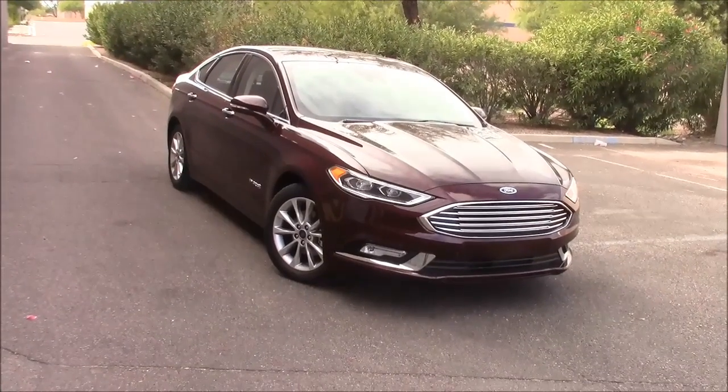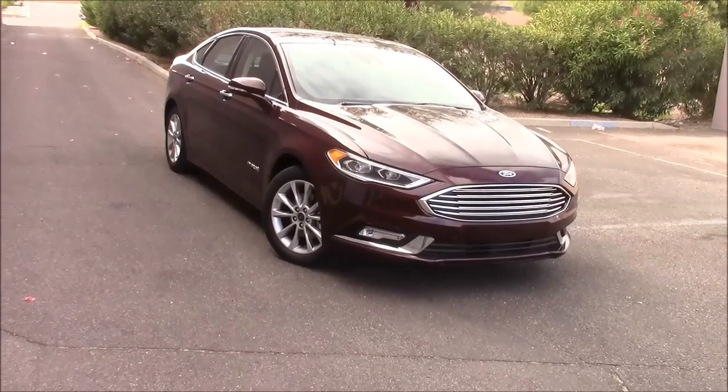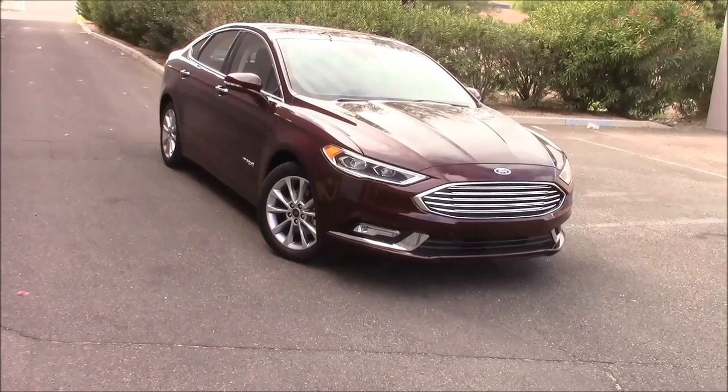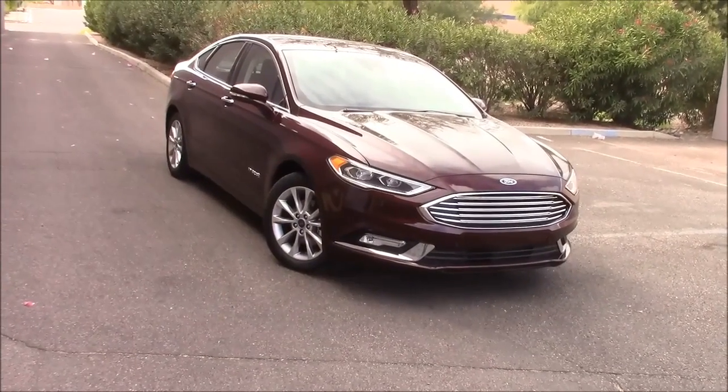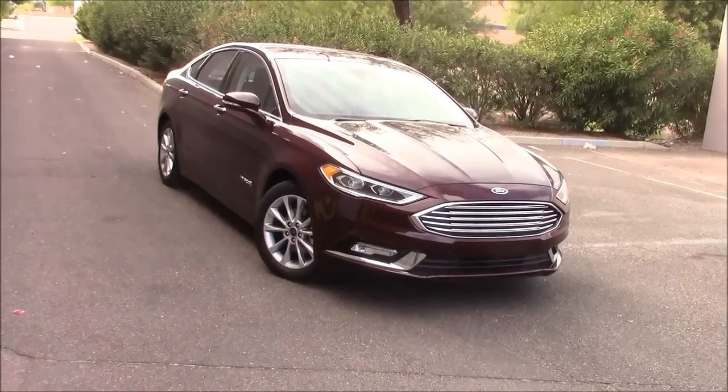Fourth, the price is certainly right. The base Fusion with the 4-cylinder gas engine runs around $23,000, the hybrid version around $26,000. $3,000 for the extra cost of the hybrids, fairly reasonable, considering the fuel economy, which we'll discuss next.